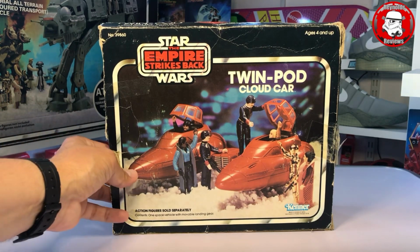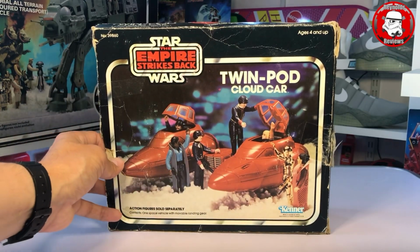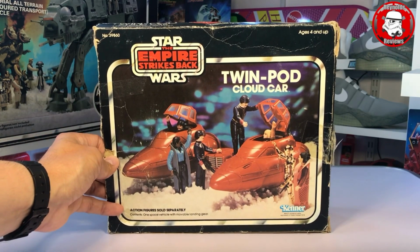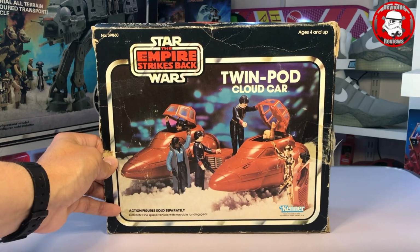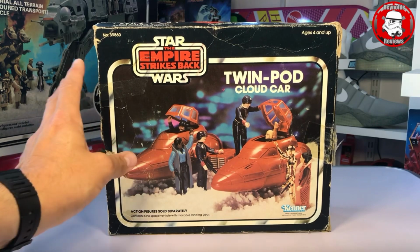So condition, Andy, please do not worry about it. I absolutely love it. Look at that image, that's held up so great, it's nice and bright, and that will display great. So I'm going to get myself a cloud car at some point, wrap it up, put it in the box, get some instructions in there as well, and that will display beautifully.